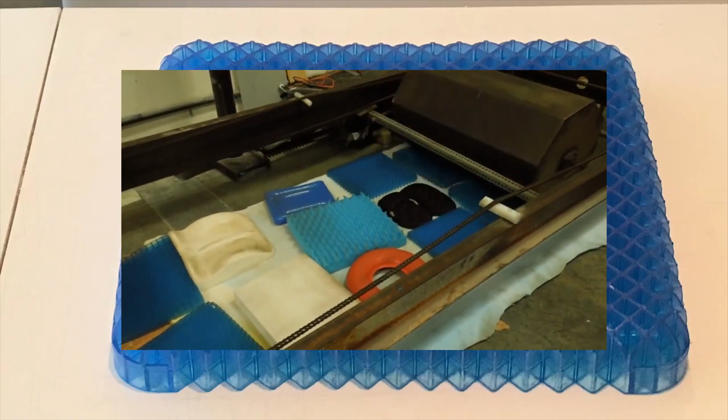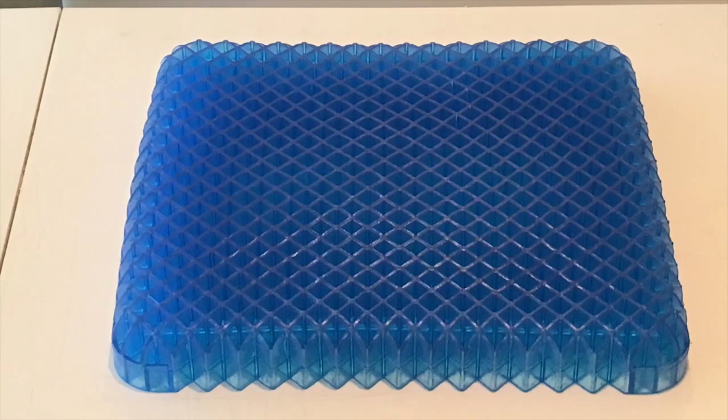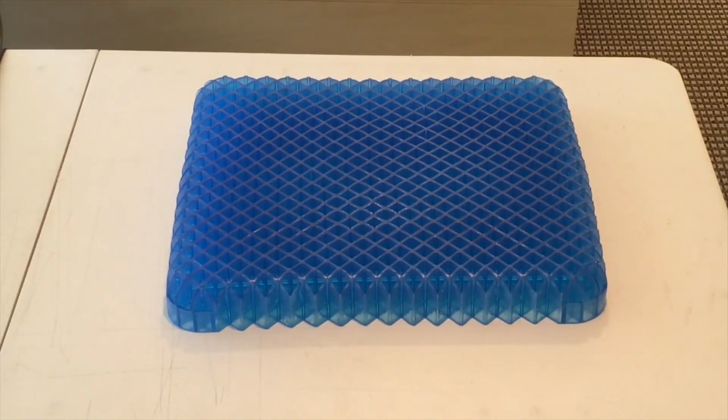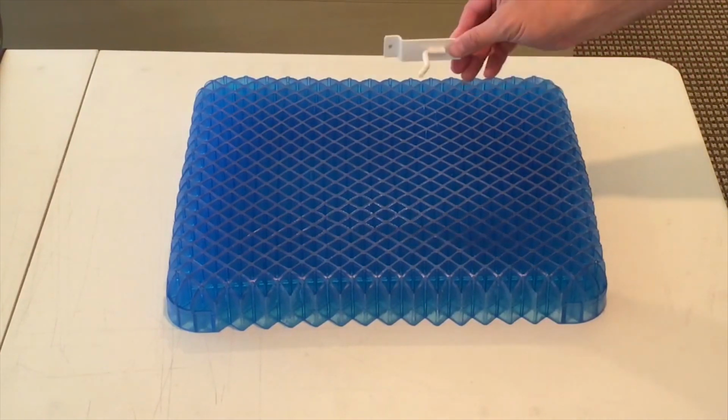It is also not heat sensitive, which means it maintains its feel and does not soften or lose its support as it gets warm from body heat. The result? A truly revolutionary advance in cushioning technology that provides the ultimate cushioning experience.